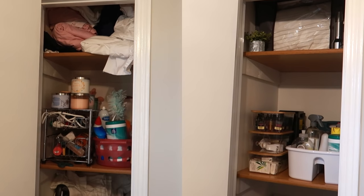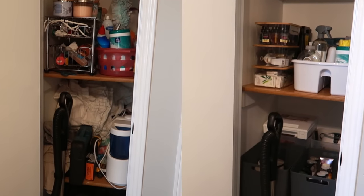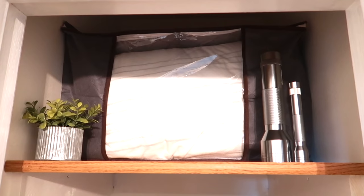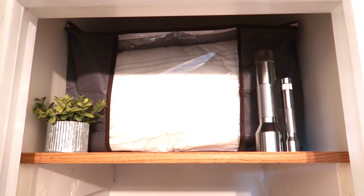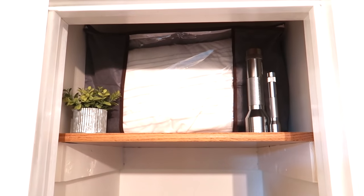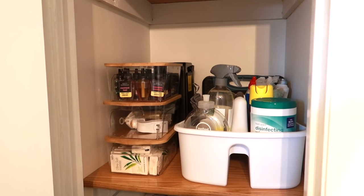Here is a side-by-side before and after of the closet. I am so happy. It feels so much more functional and organized for our family. On the top shelf, I did add a little plant. I just couldn't resist. It needed a pop of color. And then I also added two flashlights in case of emergency. We always keep a couple of those up here.